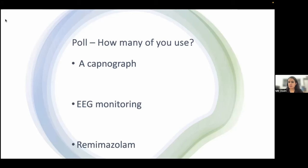Thank you. There isn't an option for none, so I do apologize. I probably should have included that as well. So I will assume that those who haven't answered are those who haven't used all three. Okay, so that's interesting. About just over half have used capnography, EEG monitoring, and remimazolam, which is higher than I thought. That's really helpful. Thank you. I'm going to turn that off.